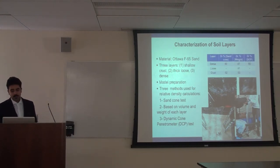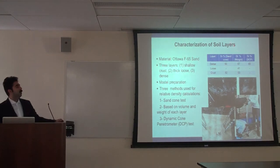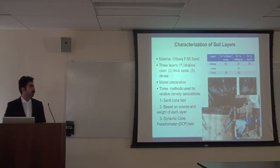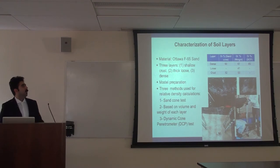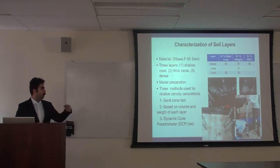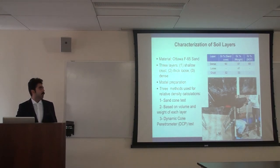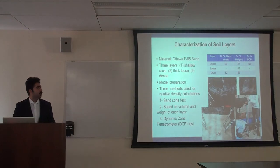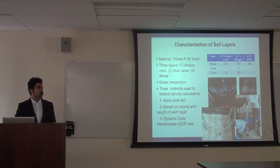Based on the tests done, for our dense layer we come up with relative density values of 83% to 90%. That is pretty close, so we can say that we reached our dense layer based on these values. But for the loose layer and the crust layer, we can't do the DCP test, because the penetrometer goes through all the layers, so we can't calculate the relative density based on it. For the crust layer, based on the sand cone test and the weight and volume of our layer, we come up with values of 52 and 53%, representing our medium dense layer.